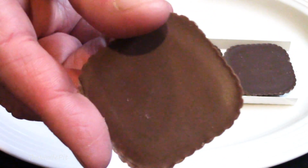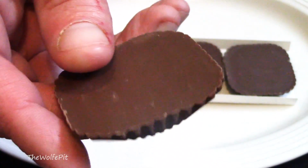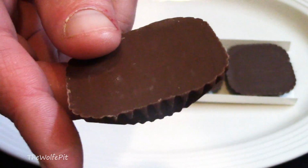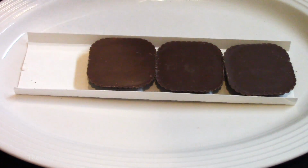I took a bite, and at first, it initially tasted just like a regular Butterfinger candy bar. Then after about 15 seconds, the heat crept in. But it was a very light and mild heat. Like I said, it's a real mild heat and it dissipates really quick.